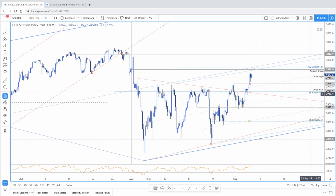If we get through that, you might be looking at a complete resumption or a larger rally, I'll say at least. If it probes through that level and were to fail, that I think would be an awesome short.